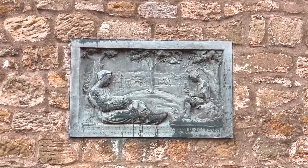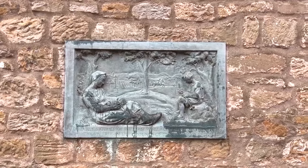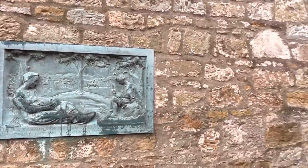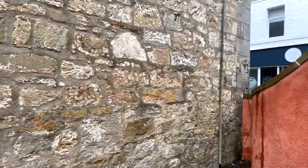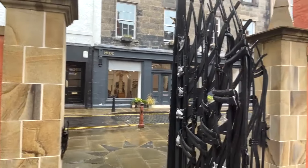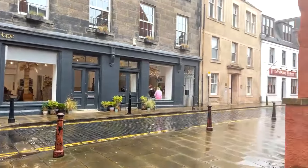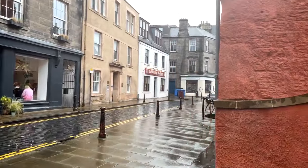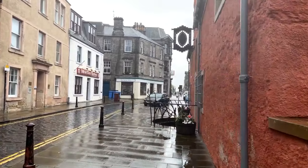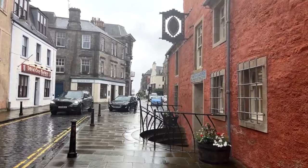Now, the Henderson Gates, these are a tribute to the most famous poet and scholar, Robert Henderson, and they feature the animals that featured in his fables. Henderson is also believed to have been a schoolmaster in Dunfermline. Following his studies, he studied in Glasgow and in Paris. And there's actually a collection of his work which is held in the library ahead of us.